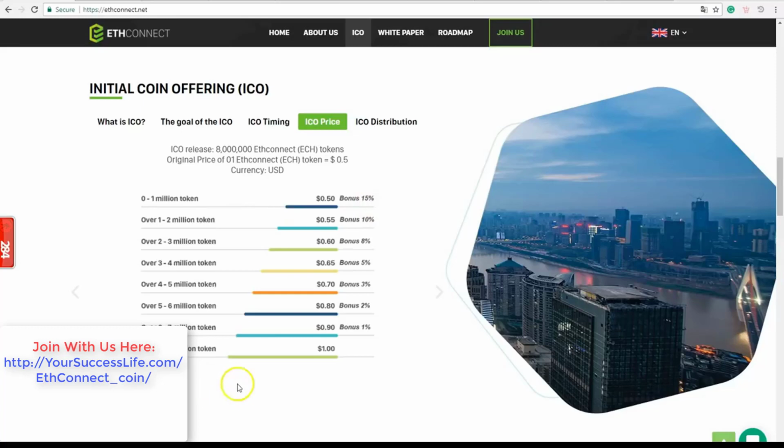But you do have 8 phases here. It goes up to $1, so try to get in as early as possible. If you miss this, you still have the next day, but it's going to be tough. It seems like it will sell out very fast. So they have 8 million supply for ICO release at 50 cents starting.